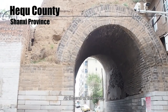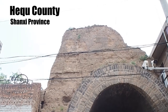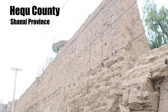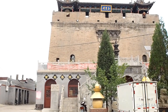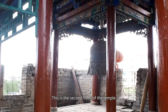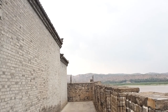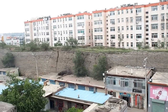At the end of this video, I'll take you for a walk in the small town named Hequ. Not far away from the dock, I found some ancient wall and a temple. This is the second floor of the temple. A section of the ancient wall is right outside this temple.